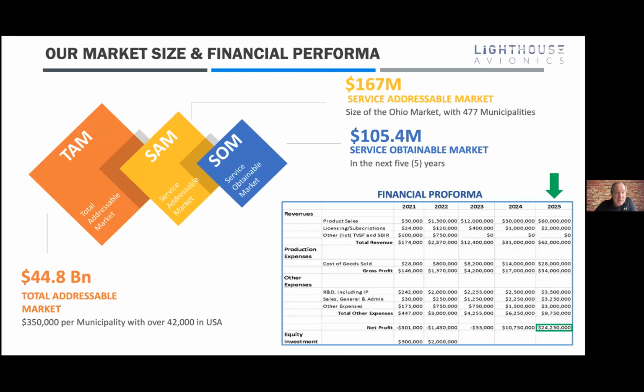Okay, our initial addressable market is 167 million. That is Ohio. Our total addressable market is 14.8 billion for the first responder launch market. We will capture 105.4 million of the market space in the first 5 years. As you can see down on the bottom right, we are targeting a net profit of 40% by 2025.